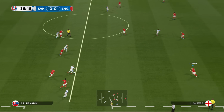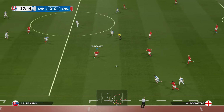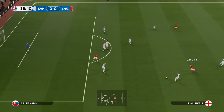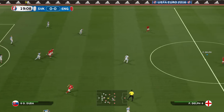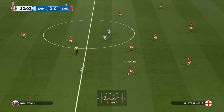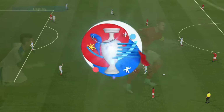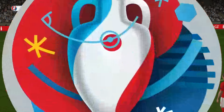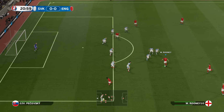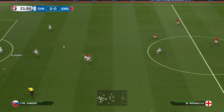Stock. Towards the front line. Rooney lobs it in gently. Now it's Kane. There's the route one option. England going about it patiently, perhaps too patiently. England have a free kick. Now it's Rooney. Now it's Sterling. Sterling crosses it in low. He can get that clear.